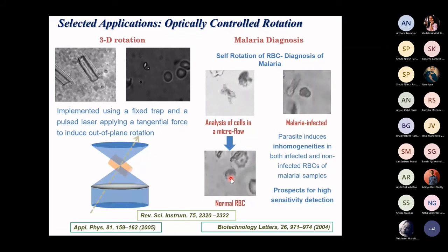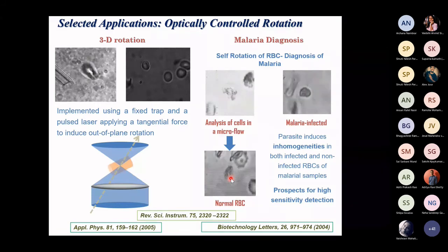These RBCs are put in an isotonic solution. That is, the salt concentration outside is higher than the concentration inside the cell. So due to osmosis, cell deformation takes place, and normal RBCs started rotating just like a windmill. Whereas a malaria-infected, that is plasmodium-infected, RBC had a much lower speed of rotation. This we showed and published.